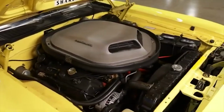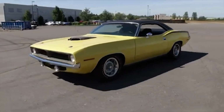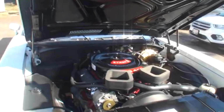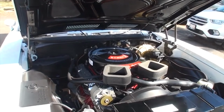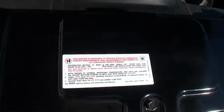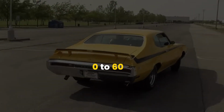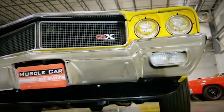Now, like many automakers of that era, Buick likely played down the car's true potential to keep insurance companies at bay. Officially, the Stage 1 was rated at 360 horsepower and 510 pound-feet of torque, which was only a 10 horsepower bump over the standard 455. But in reality, the Stage 1 was probably making 400 horsepower or more at the flywheel. That would certainly explain how it managed to rip from 0 to 60 in just 5.5 seconds flat and hit a top speed of around 115 miles per hour.